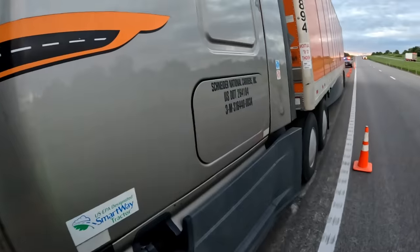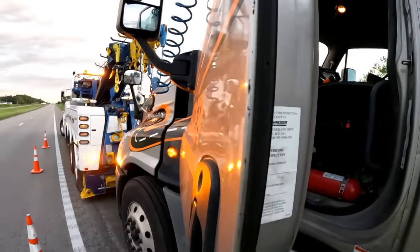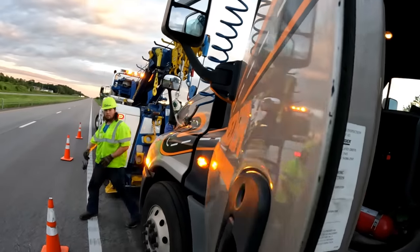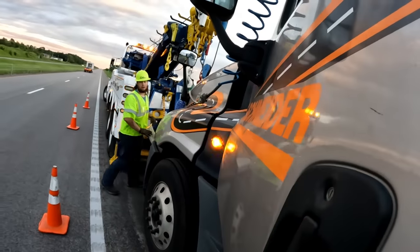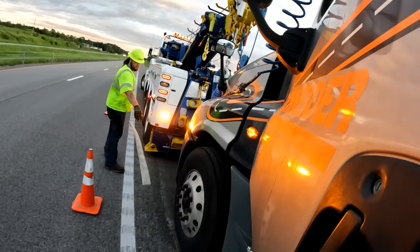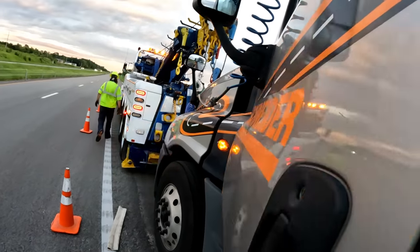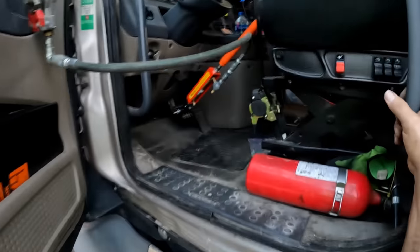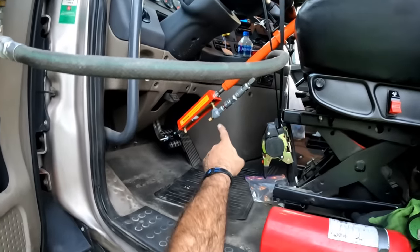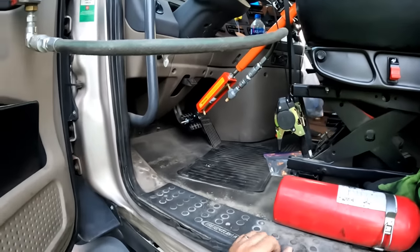See Ethan up in the cab yet? Here, Ethan, go hit the brake for me, please. Just the foot brake. Just push down on it. If everything's hooked up right, that air cylinder should extend whenever Ethan pushes on the brake.